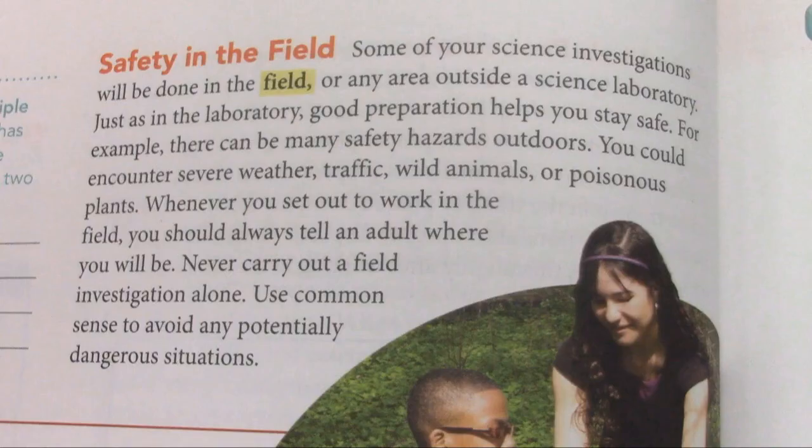Safety in the field. Some of your science investigations will be done in the field, or any area outside of a science laboratory. Just as in the laboratory, good preparation helps you stay safe. For example, there can be many safety hazards outdoors. You can encounter severe weather, traffic, wild animals, or poisonous plants. Whenever you set out to work in the field, you should always tell an adult where you will be. Never carry out a field investigation alone. Use common sense to avoid any potentially dangerous situations.